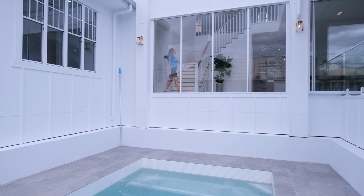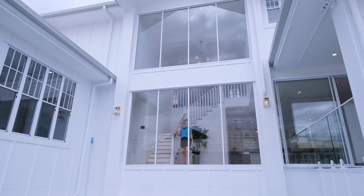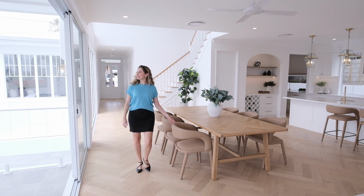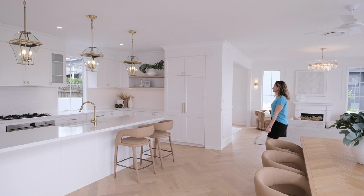The home has an abundance of natural light, and this is thanks to these incredible oversized windows. But also you have a fresh white interior, and open plan living really maximizes the space and makes this area feel very airy.